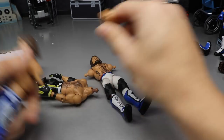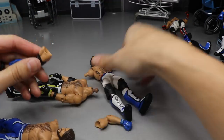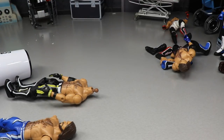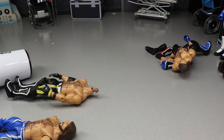Let's see if this arm comes off. That arm comes off. Does this arm come off? I'm mentally done, okay? There's the one blue, there's the other blue. The blue version has worked out much better, it seems, just because the kick pads wanted to go on and the head sculpt wasn't being difficult. So the blue version of the AJ Styles is completed. We'll take a look at him at the end. But the red one is just giving me all kinds of trouble, and it's pissing me off.